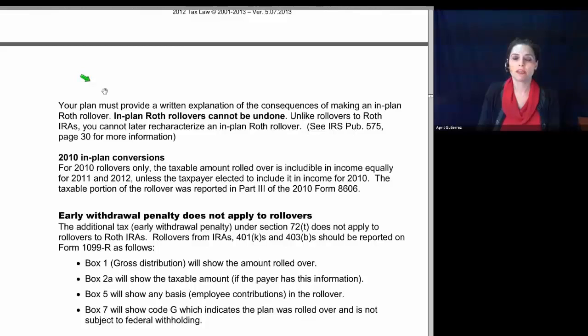The main difference between an in-plan rollover and a Roth conversion is that an in-plan rollover cannot be undone. So if you have a 401k plan and your employer comes up with this in-plan Roth and says, hey, you can do an in-plan conversion to a Roth, and you think that sounds like a good idea, so you do it, and then later on, a few months later, you decide that was a bad idea, you can't undo it. And that's very different than a Roth conversion, where if you convert money into a Roth IRA from a pension plan or another IRA, and you have second thoughts about it, it is possible to undo that move.